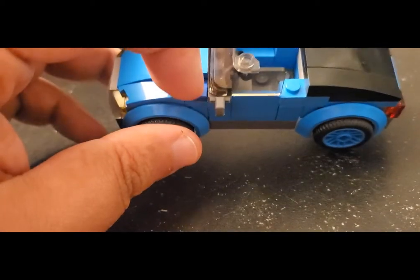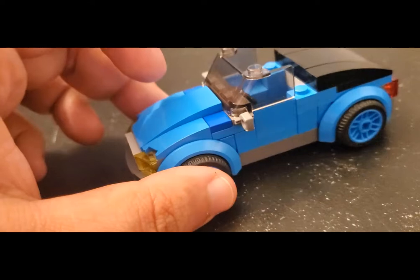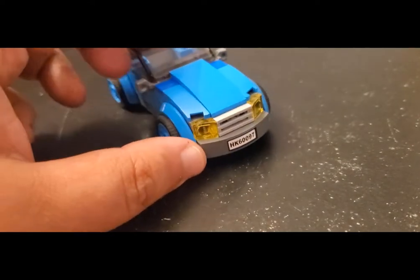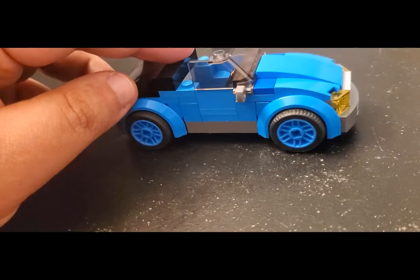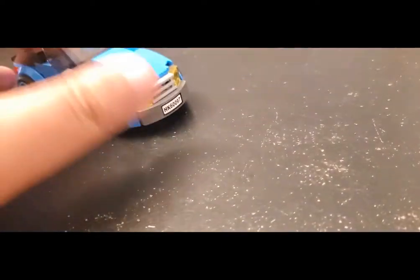I do have a couple of tiles on order to replace these, so for now I just put on some regular blue. It does stand out, but I do want to replace those with azure just to make it more uniform once I get that. But otherwise, yeah, I really like this build. Love the color. I love the fact that I was able to pop on these azure wheels to help it match, and it just looks pretty darn good. So that is that build.